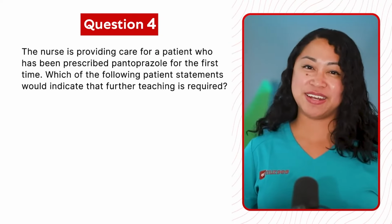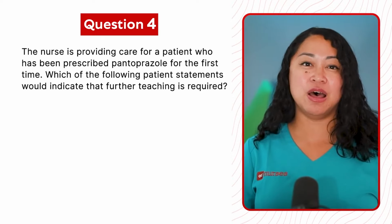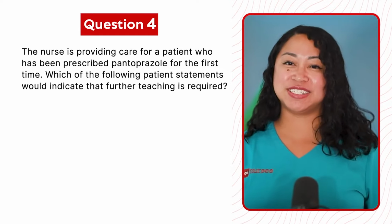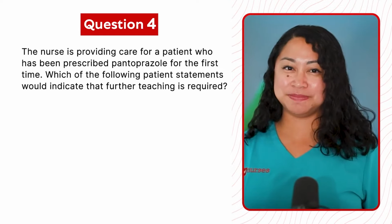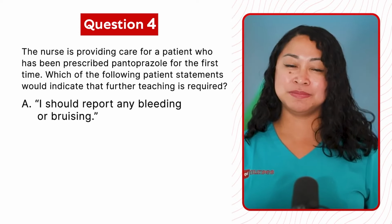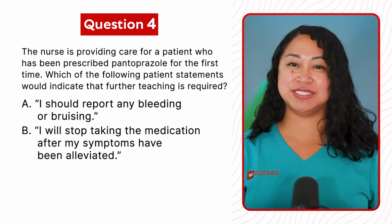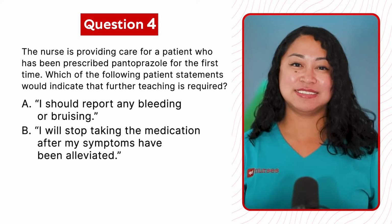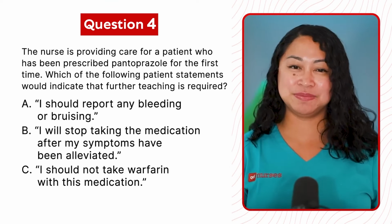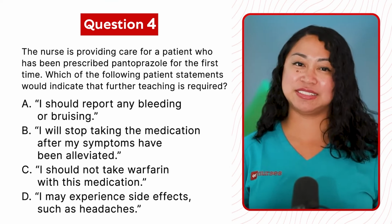Question 4. The nurse is providing care for a patient who has been prescribed pantoprazole for the first time. Which of the following patient statements would indicate that further teaching is required? A. I should report any bleeding or bruising. B. I will stop taking the medication after my symptoms have been alleviated. C. I should not take any warfarin with this medication. Or D. I may experience side effects such as headaches.